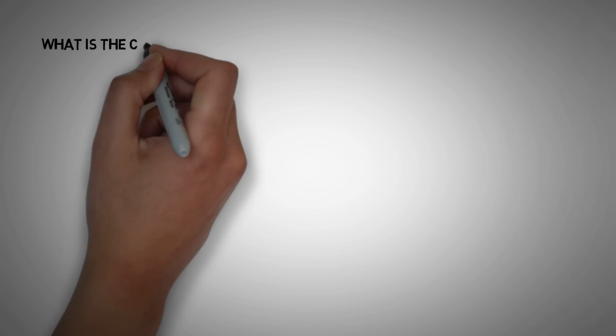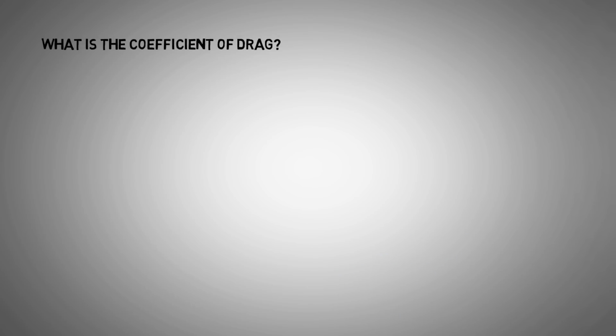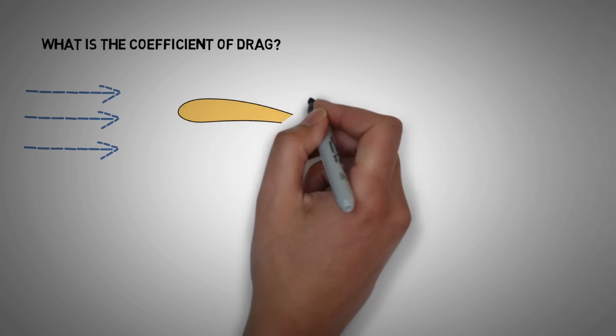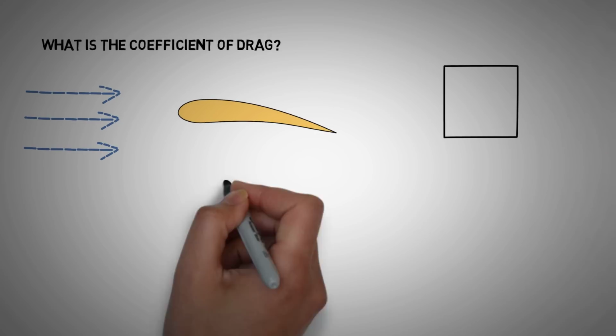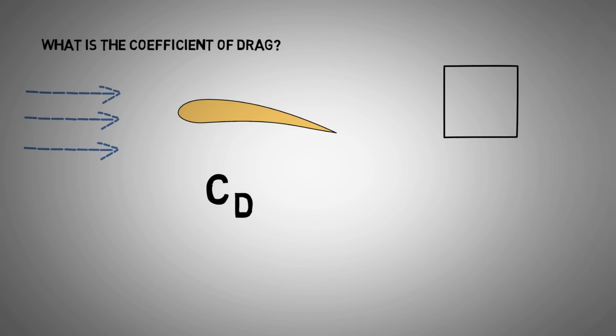So what is coefficient of drag? The coefficient of drag is a measure of aerodynamism, or the degree of streamlining of a body. The lower its value, the more aerodynamic a body is. The higher its value, the more blunt a body is. We will refer to coefficient of drag as CD in short.